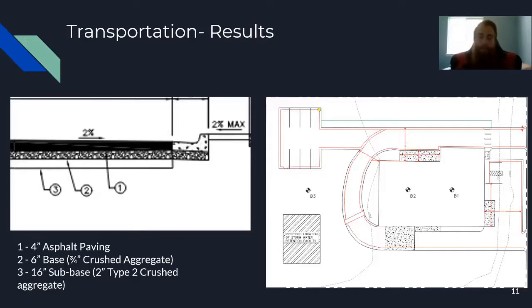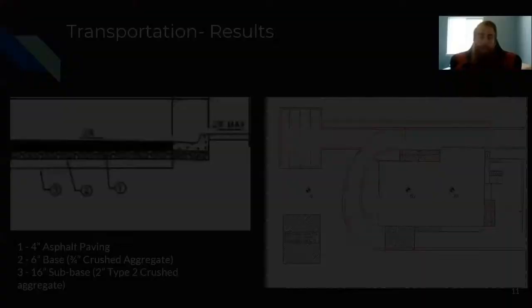Then on the right side of your screen, you can see the rough layout. This includes the roadways, the parking lot, as well as where the sidewalk and the crosswalk will go. And you can see the curbs and gutters, the valley gutters where it crosses the roadway, as well as the curb drains. Continuing on to the next slide.